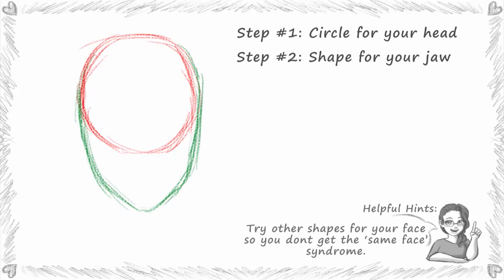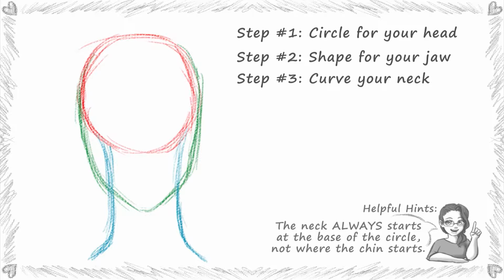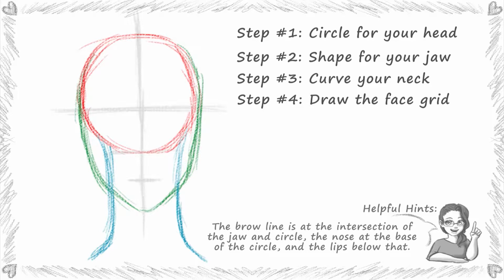Now we'll give her a nice strong neck. They always begin at the circle and come down on a slight curve. Now something important. We will be drawing a grid. It's going to help us construct the face later on. You'll be adding 3 lines. The top is for your eyebrows, the middle for your nose, and the bottom for your lips.